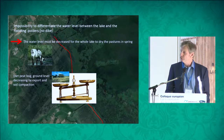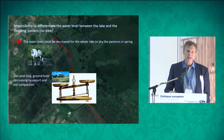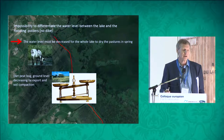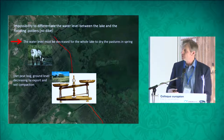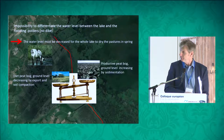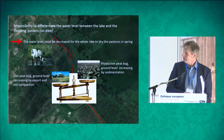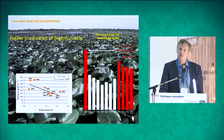Second factor, we don't really take enough into account because we lack measures. So the areas gained on the peat bog area are now used for pasturing, and the central part, in particular the floating forests, go sedimenting because they accumulate pollution, hence the level rises, although we have to work with the same water level, whatever the zones.